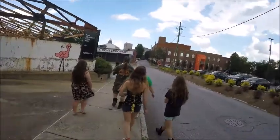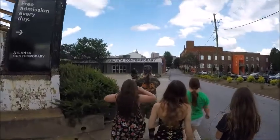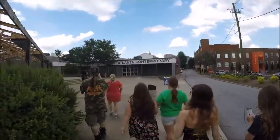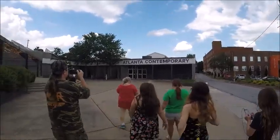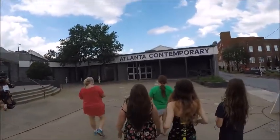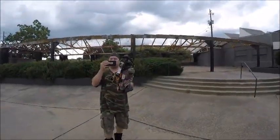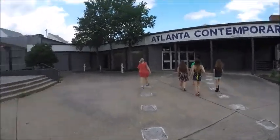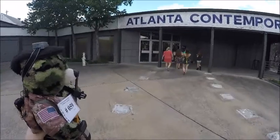Well, the Kooky family is at another museum in Georgia. Atlanta Compost Company. We're going to the Atlanta Contemporary Museum. Another museum. Museum day. This is our second museum today. It's too hot. We're going where there's air conditioning. Indoors with the air conditioning. Let's go see some stuffed bears.